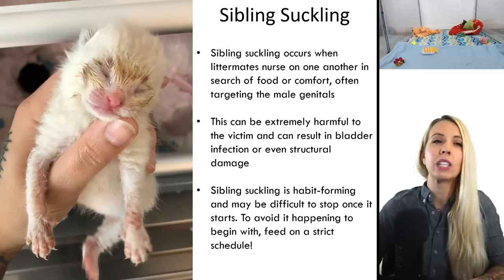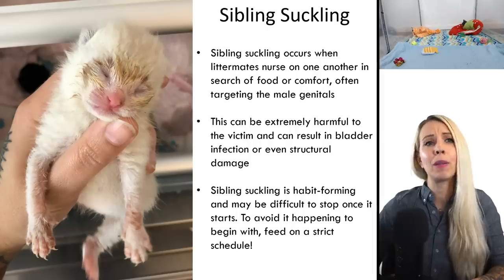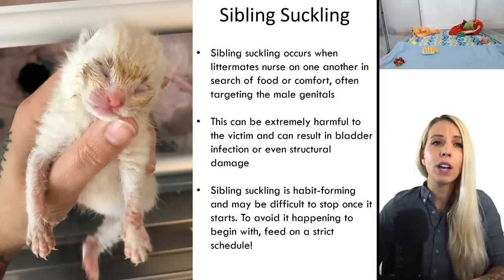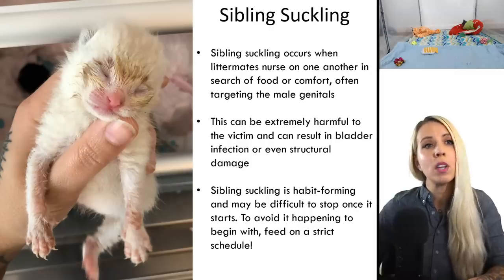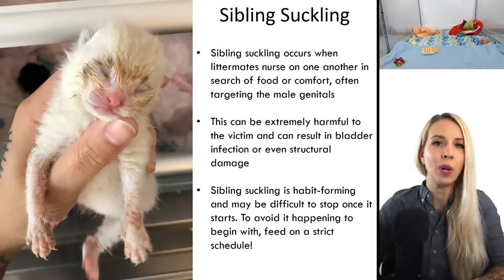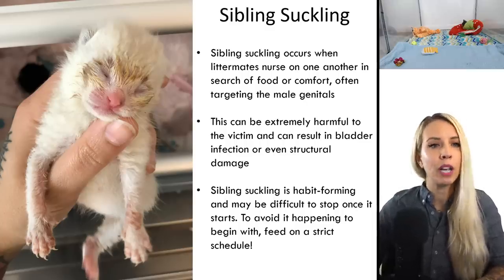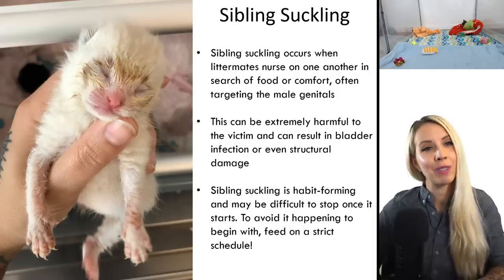So the one who's being suckled on, the victim of suckling, can go through pain and inflammation. They can get a bladder infection. They can even have structural damage that can be permanent. So we really want to try to avoid this. And unfortunately, it is habit forming. Once kittens start doing that, it becomes a comfort behavior that's a little bit compulsive for them, and it's very hard to get them to stop doing it.